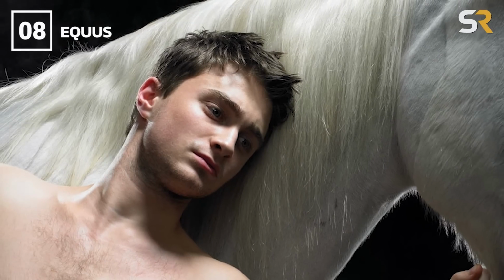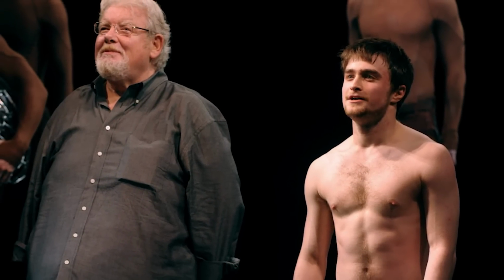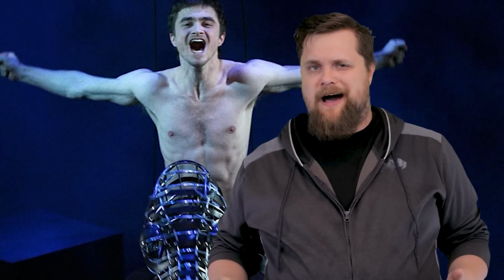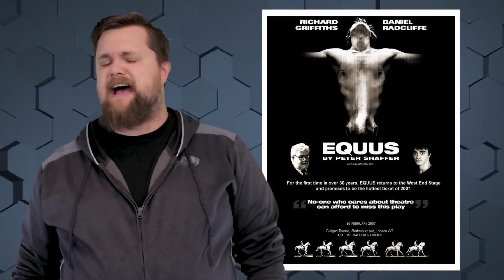In 2007, two actors from the Harry Potter franchise, Daniel Radcliffe and Richard Griffiths, who played Vernon Dursley by the way, appeared in a stage play called Equus, about a troubled young man and his psychiatrist working through some serious mental health issues involving horses and sexuality and all kinds of really deep and very mature things. It's something about as far removed from the subject matter of Harry Potter as you can possibly imagine. Which is why seeing a poster for the play in Deathly Hallows Part 1 is kind of funny to me.